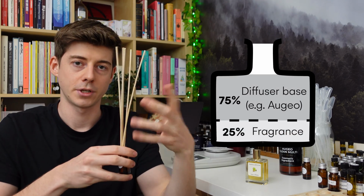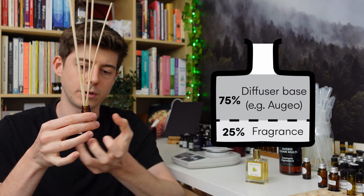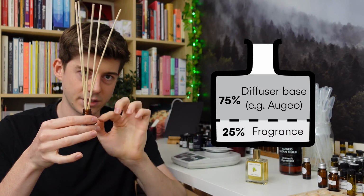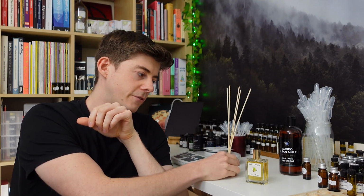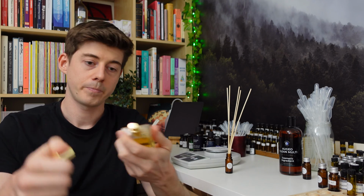So in your reed diffuser, you've got your vessel, your bottle with your liquid inside, and then you've got these reeds coming out. Now this is a bit different from a normal perfume, because normally if you spray perfume on your skin, you've taken your liquid and shot it over a massive surface area.